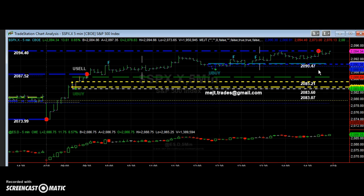2090.47 is most likely to print tomorrow. 2085.21 is most likely to print by early Wednesday. 2083.60 is optional. If it doesn't print by tomorrow, I'd forget it. And 2083.07 is an ultimate signal. Ultimately, it has to print.